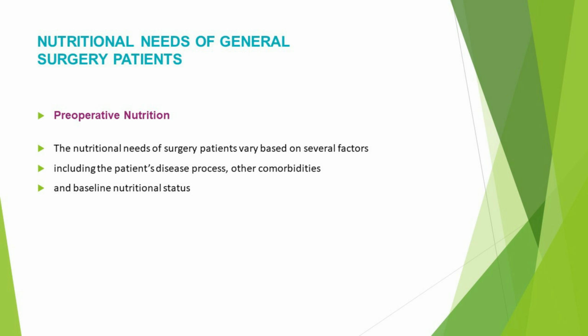These multiple factors include the patient's disease process, comorbidities, and baseline nutritional status. Many general surgery patients are adequately nourished preoperatively and do not have any special nutrient requirement. The disease itself lends to poor nutrient intake and a hypermetabolic state that places the patient at nutritional risk.